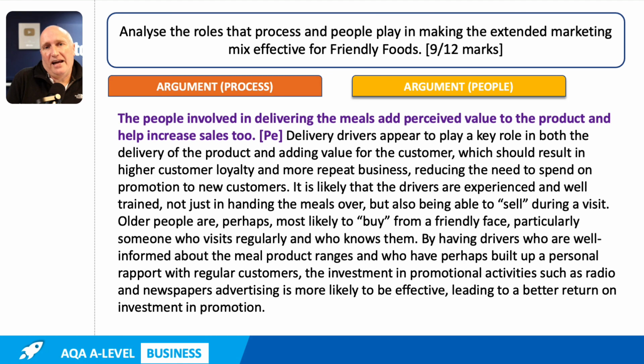And I need to go and explain how that works. How is it that how we deliver these meals adds value to the product? Well, delivery drivers appear to play a key role in both the physical delivery of the meals and adding value to the customer, which should result in higher customer loyalty and more repeat business, reducing the need to spend on promotion to new customers. In other words, we're going to get a benefit in terms of our promotion, more repeat business because our customers like our drivers. Explain a bit more how and why is that the case?